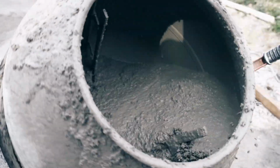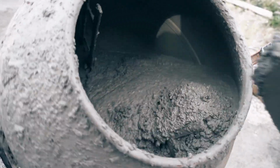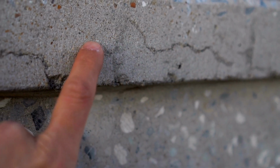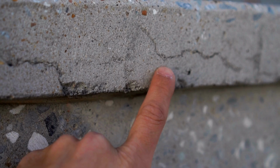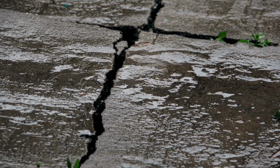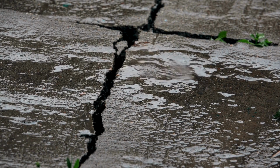Concrete, the most used construction material in the world, is incredibly strong, but it comes with a hidden weakness: cracking. Over time, all concrete cracks. This is due to natural forces like temperature changes, weather conditions, or even the very settling of the structure itself.